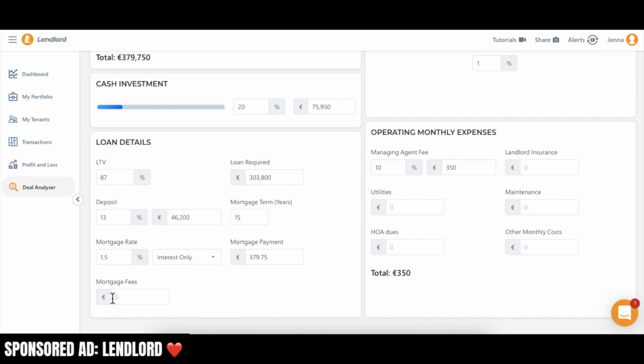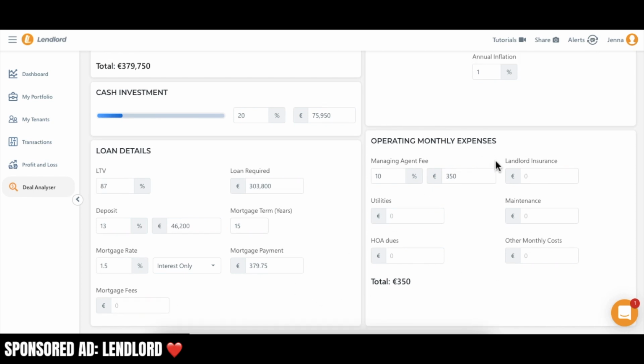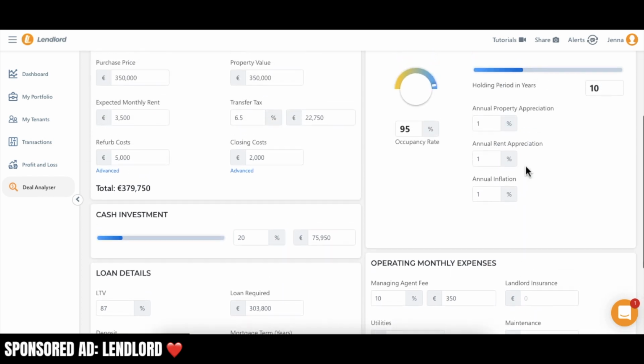And if you have any additional mortgage fees, like, I don't know, if they are hiring a notary or what have you, then you can also put those fees into there. You have a larger section here as well that you can also put in information about if you know this already. So any utility costs that you have. If you've decided to hire a property manager, maybe they charge you a certain percentage of your monthly rental income. If you're paying for any landlord insurance, or if you need any monthly maintenance costs, you can just go ahead and punch all of that information in right there.